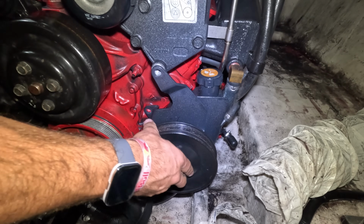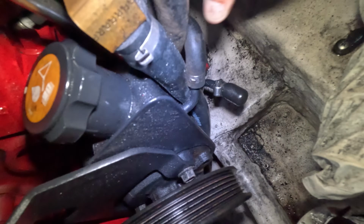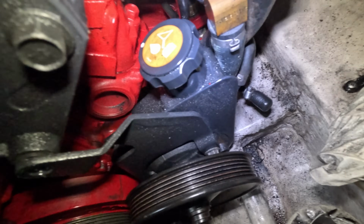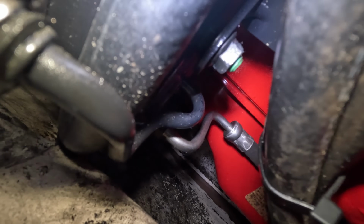Is that held in there? All these hoses over here are keeping everything wedged on there. I'm gonna have to do a little bit more investigation here. There, I think that also is holding it. There's a nut right there I gotta get off.